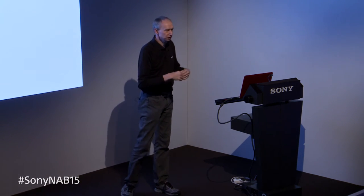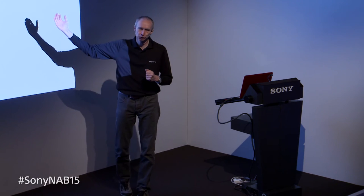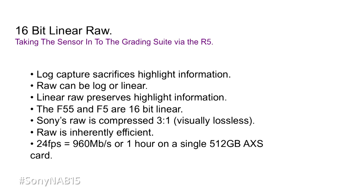No external boxes, no add-ons, it's all there, it's all internal to the camera. And I don't think there's another camera on the market that has as many choices of codecs as the F5 and 55. Now, on top of the codecs and compressed recording, you also have the ability to shoot 16-bit linear RAW.